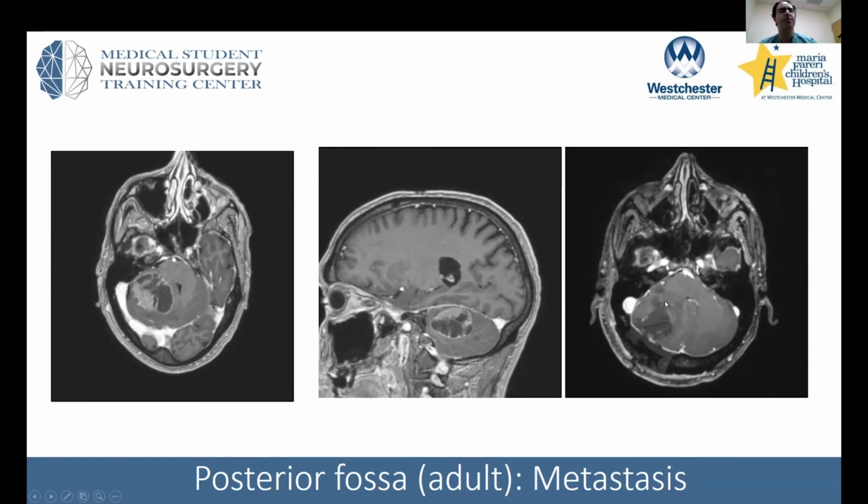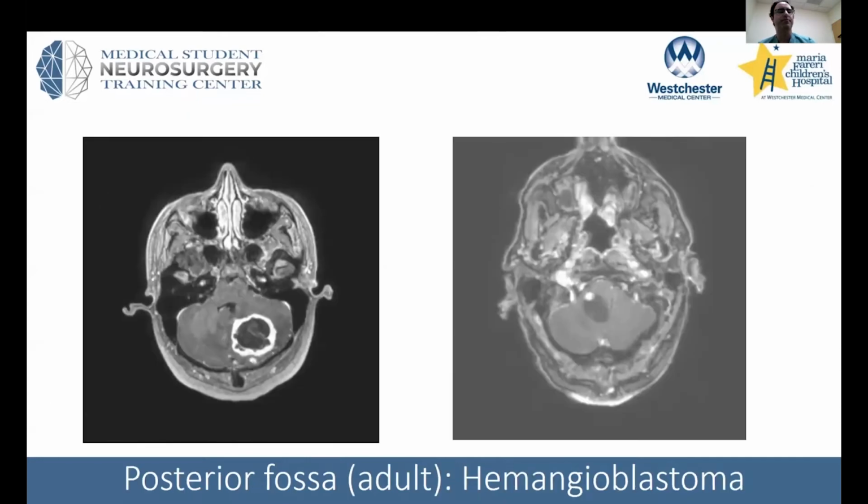So this patient had a resection, and again, I'm showing this more just to show that metastasis is really the top of the differential. So for adults, the second most common lesion is a hemangioblastoma. This is actually a low-grade lesion. They come in kind of two different flavors. The more common one is this one, where there's a very bright nodule, which is a vascular lesion, and it produces a cyst fluid. And with surgery, this can be a cure for the patient if this mural nodule is removed.